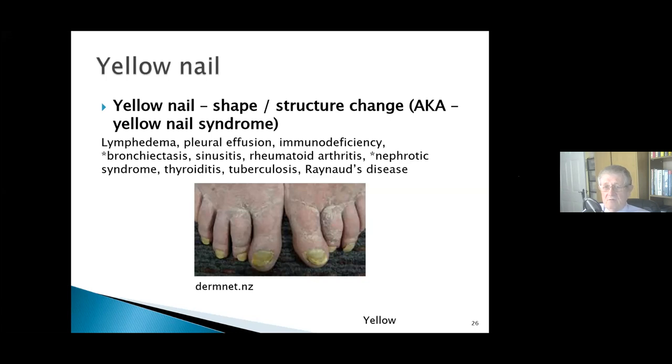But a lot of the things we've actually looked at, certainly including this yellow nail syndrome, certainly including onycholysis, will often get referred to you as nail fungus. And a lot of the times, not nail fungus. But these people might have been determinedly treating this as nail fungus for ages, or their physician, their doctor, might have been giving them course after course of terbinafine or Sporanox or anything like that, which is a systemic drug.